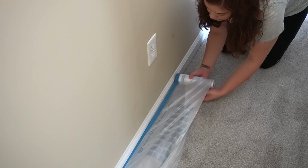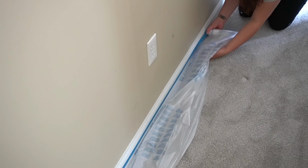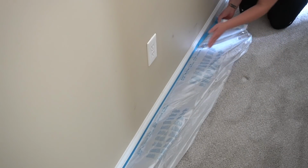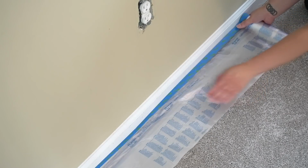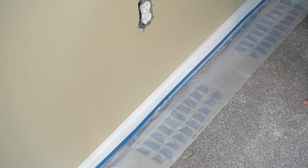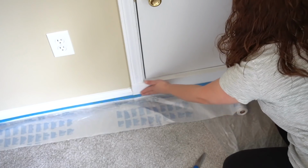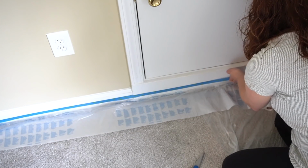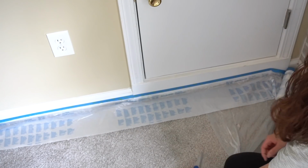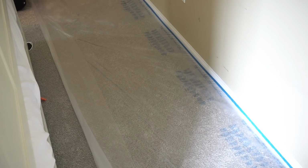Then I'm going to spread out my pre-taped painter's plastic. You guys know I love this stuff, and honestly, it's the best thing whenever you're painting walls in your room. I don't put the tape up to the very high part of the baseboards because I like to bring all my paint from my walls down, and then I come back and paint my baseboards when I'm done painting my walls anyways. Then after you adhere it to the wall, you cut at the very end of it, and then you pull it out. This protects the area right underneath the wall where you're painting.